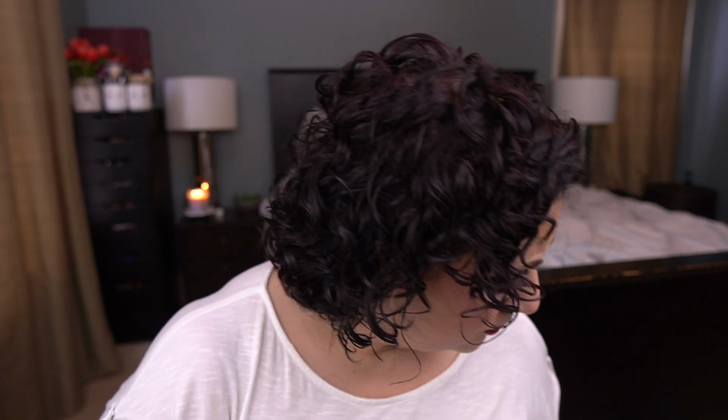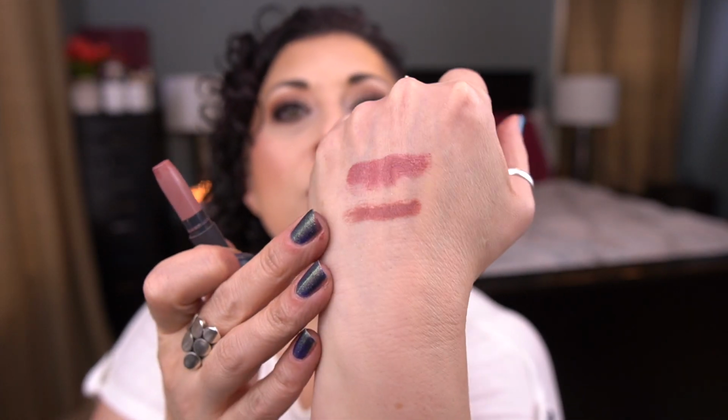Oh, so pretty. From Bite Beauty, I have a matte creme lip crayon in the shade Glacé. I finished this in my Nightmare on Panning Street. It's all done. This was a gorgeous color. Ooh, one of my favorites. I wish I had more. I mean, I do have more of this, but I wish you could still buy it.